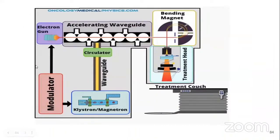So inside of it, the basic thing is you produce these RF waves. They're showing a klystron or a magnetron. In high energies, you require a klystron. When it is more than 12 MV photons, then you require a klystron. And then the electron gun is there and it goes through a waveguide. Again, there are different kinds of waveguides. This is a schematic diagram because we will cover linear accelerator design and advanced accessories later.